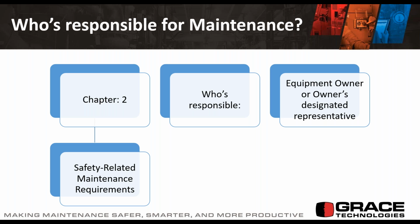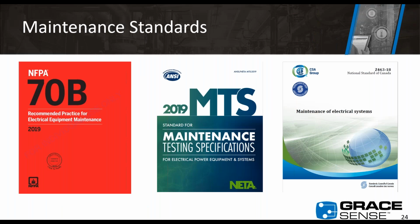So don't think or assume that once you bring in a third-party contractor, your liability is completely waived or transferred to the third-party contractor. That's not the case. The responsibility or liability still lies with the facility owner or the owner's representative. So, maintenance standards: there are three different things I'm showing on the screen.